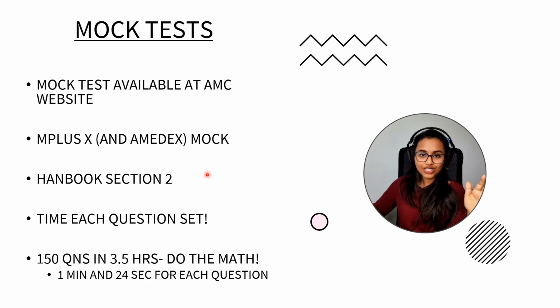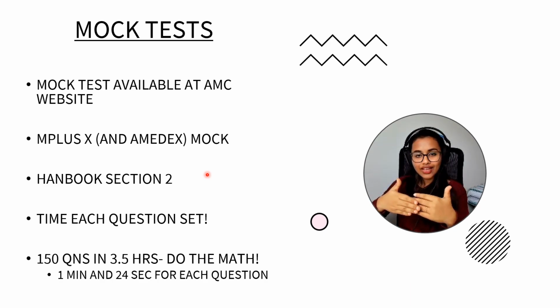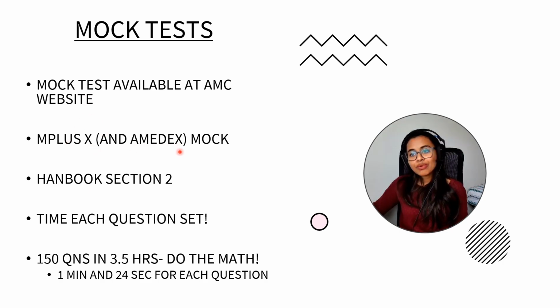We used to do the entire section 2. We would see how many questions there are, divide it, and put the time accordingly. And we used to do section 2 as a mock test. That's something you can do if you are afraid to sit for 3.5 hours and do the mock test of M+X or Amidex. But I would recommend you definitely do a 3.5-hour mock test if you have the time. I didn't get the time, but it'll be good if you can, because I had time management issues and I don't want you to have the same.